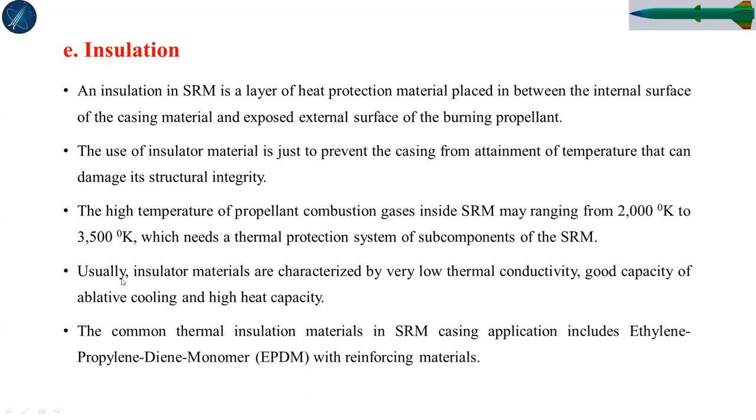As I have discussed previously, the internal temperature inside the chamber is 2,000 to 3,500 Kelvin, which is a very high temperature. Once this temperature comes out, the external body will burn out. So we have to separate it by using some heat-resistant material. Insulator materials are characterized by very low thermal conductivity, good capacity for ablative cooling, and high heat capacity. That is the property of insulator materials: low thermal conductivity, good capacity for ablative cooling, and high heat capacity.